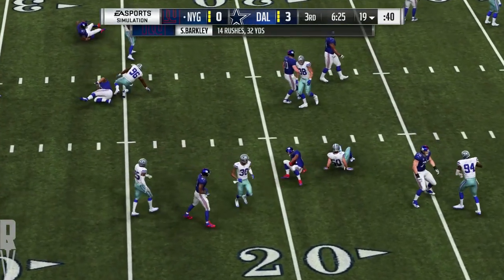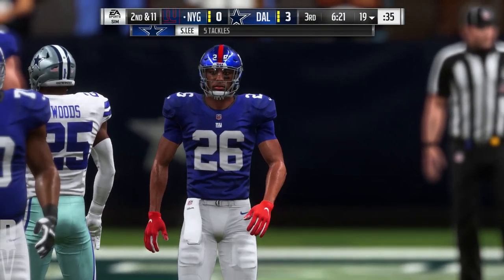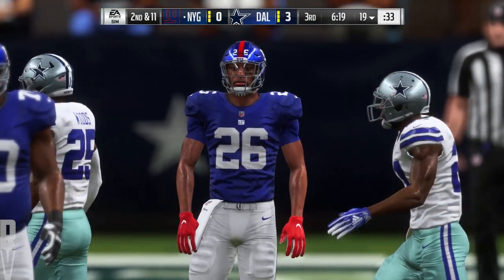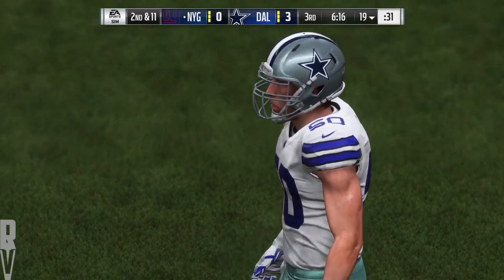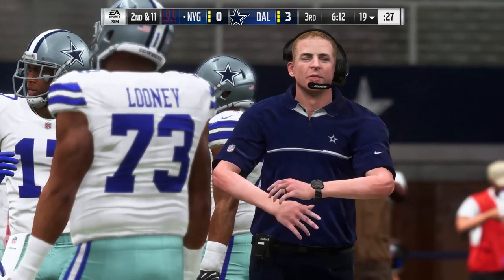And he will lose yardage on the play. Back at his own 19-yard line. It's a loss of 1 yard there, and now 2nd down. Brandon, that play typifies what we've seen from the offense all day long. They've had no success getting things going.